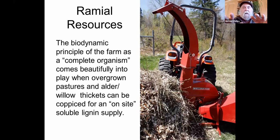This is a picture of a Wallenstein chipper that I operate off the 3-point hitch of my tractor. I use that to chip branches in the orchard after pruning season. But I also manage the surrounds of my orchards where it's more willow and alder. So I want those root systems, but I will chip it. And you can see it looks quite twiggy. This is not a chipper shredder, but that's okay.